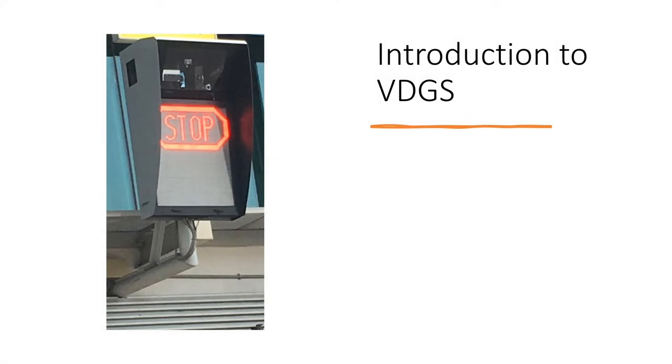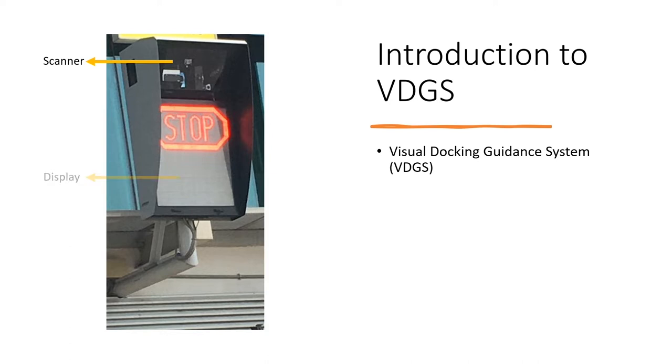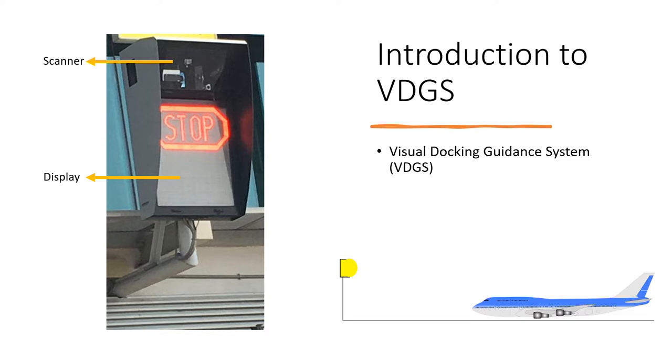A visual docking guidance system is a piece of equipment that automates the work of a marshaller. It has a scanner unit that scans the geometry of the aircraft and a large display unit for displaying different instructions and visual cues to the pilot. The complete unit is installed on a pole located in line with the aircraft centerline of aircraft stand in a clear line of sight of pilots sitting inside cockpit of the aircraft.